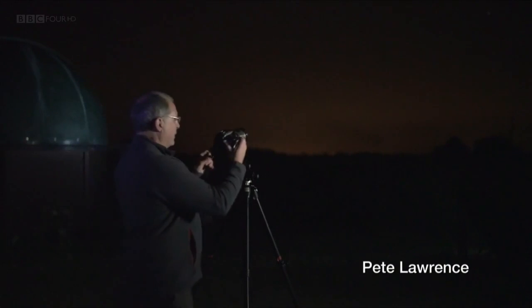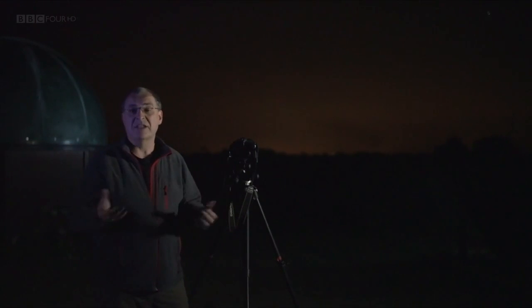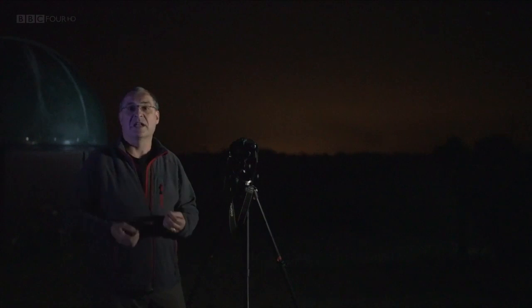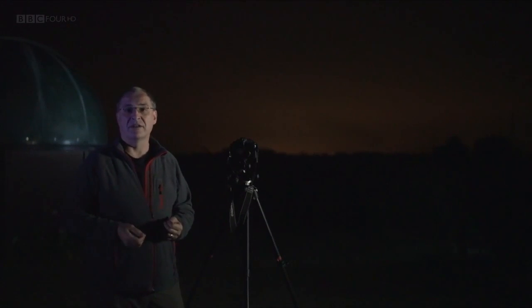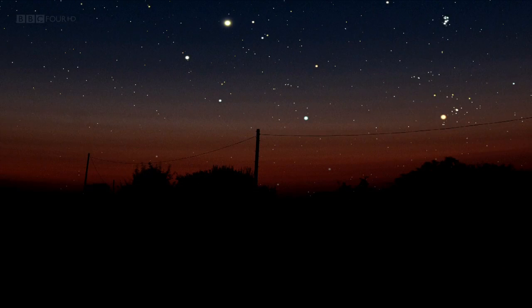Typically, there are lots of faint comets visible in the night sky, but occasionally one will get bright enough so that it can be seen with a small telescope or even a pair of binoculars. Now, there's one of those visible this month. Now, this particular comet is relatively easy to see so long as you know where to look.